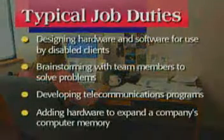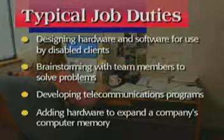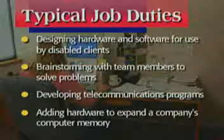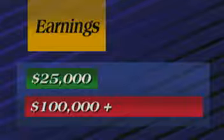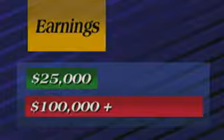Typical job duties might include designing hardware and software for use by disabled clients, brainstorming with team members to solve problems, developing telecommunications programs, and adding hardware to expand a company's computer memory. Earnings can range from $25,000 per year for entry-level workers to more than $100,000 per year for experienced engineers with advanced degrees.